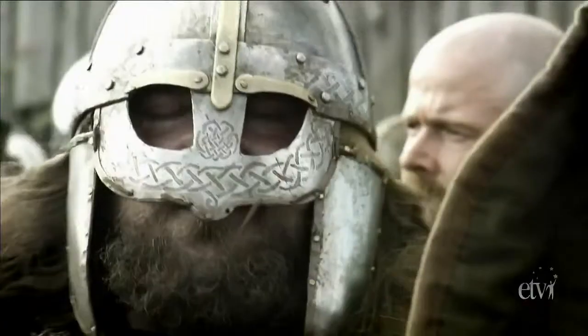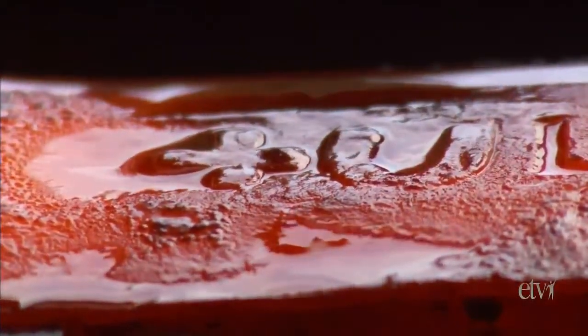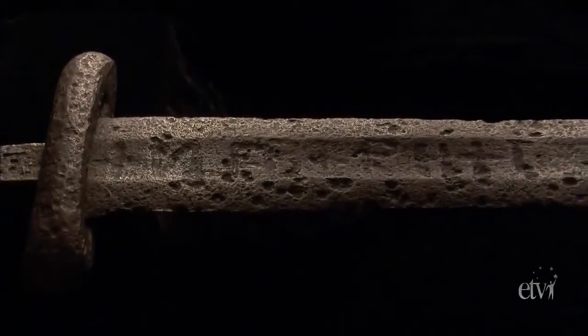A millennium after its time of glory, discover the secrets of the Viking sword. Right now, on this Nova National Geographic special.